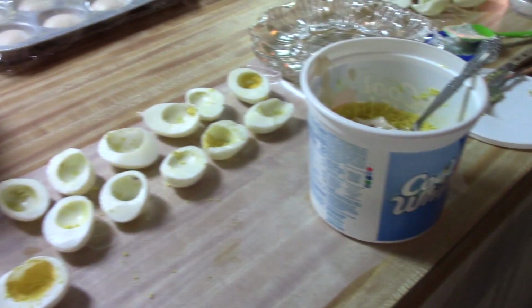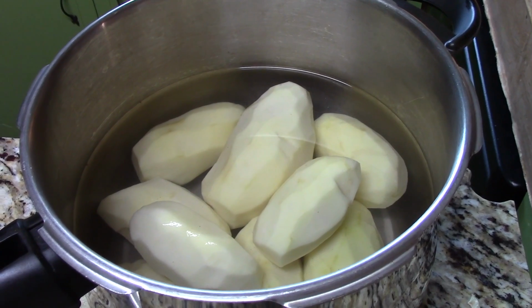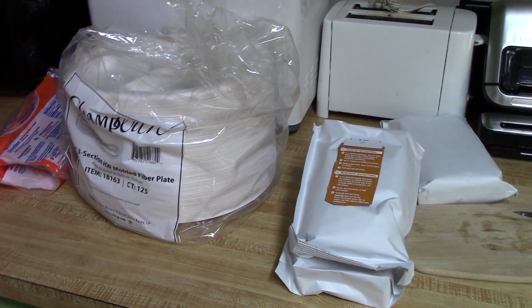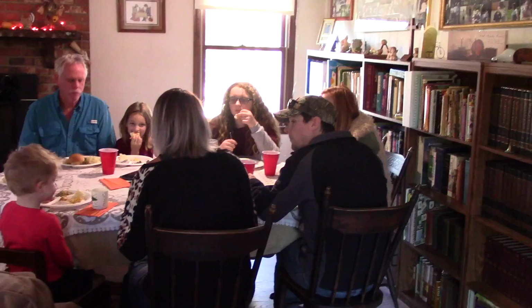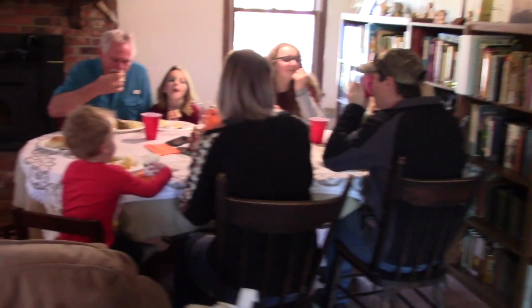I made deviled eggs. I think I made 15 or 17 of them. Larry's got potatoes peeled. And we got a good supply of paper plates and stuffing. Yes. Well, here, ending.